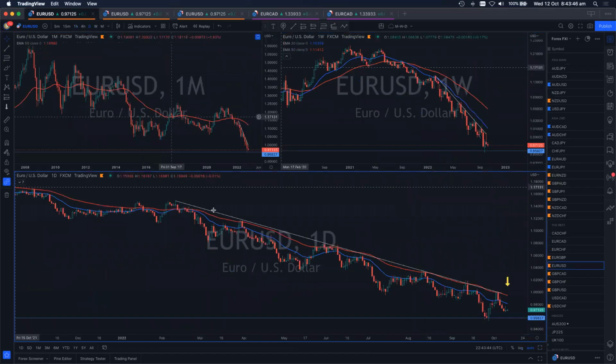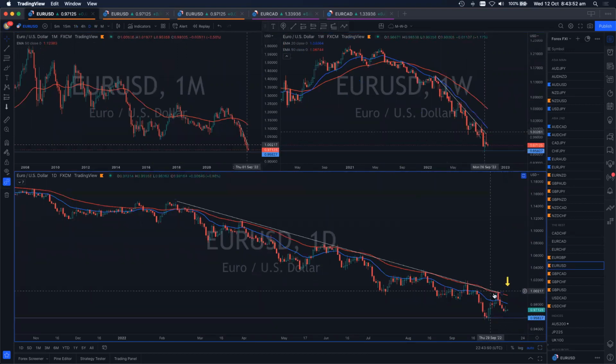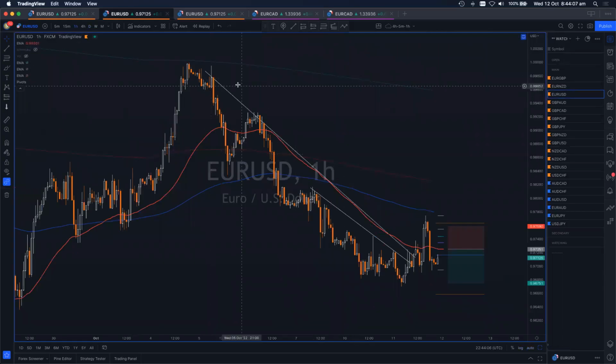Higher time frames. We've got this very strong trend line, which is rejected again. Went down for the last few days. And now it's looking like it's decelerating. So not too convincing. I wrote it down here for a reason. I'll show you why in the lower time frames. So we've had this pullback, it's decelerating. It's just going to keep on going down. Well, let's have a look.